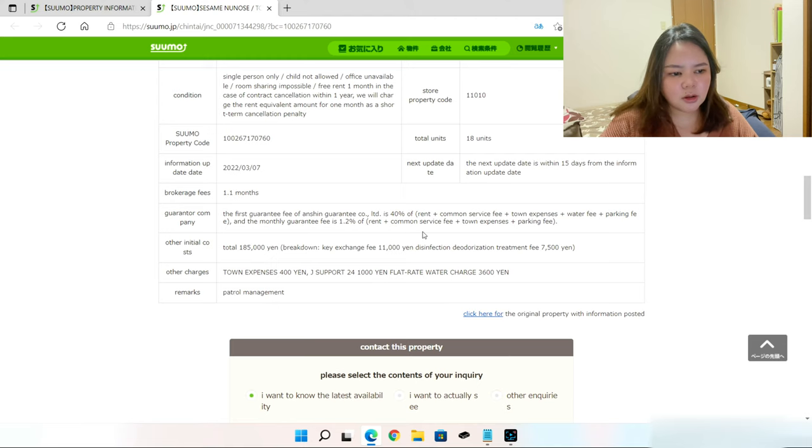And the other initial cost is this one. Wow, you'll have to give a lot of money to get into this apartment. 185,000 yen, because I don't know if that includes the brokerage fees and the guarantor fee, because it says other initial costs. Oh, okay, so here we are. The key exchange fee is 11,000 yen. And disinfection, deodorization treatment fee is 7,500 yen.